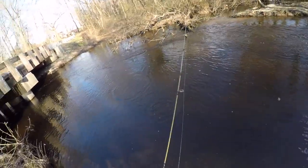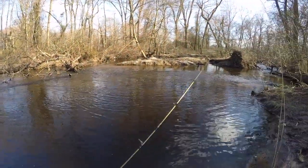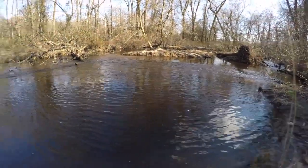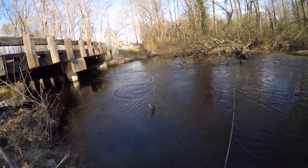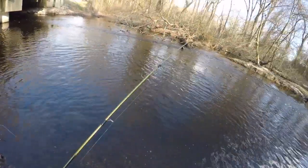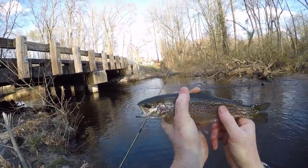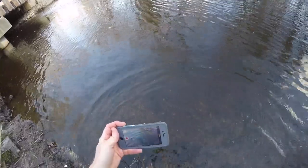Oh, there's a fish. I don't know what it was. It was like a little creek chub or something. Oh, there's a fish. Whoa! What do I have here? Something really going crazy. That is a trout. That is a nice rainbow trout. How about that? There he is. All right, buddy. Let's get a video of the release. Off he goes. Nice.